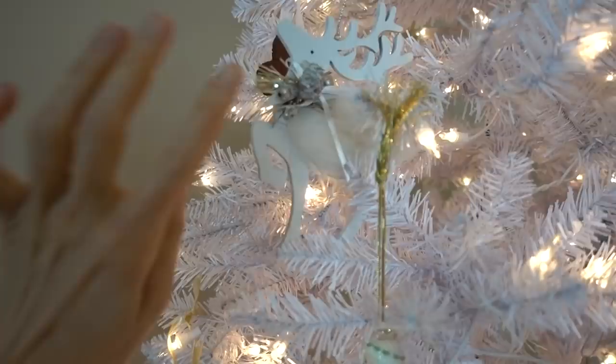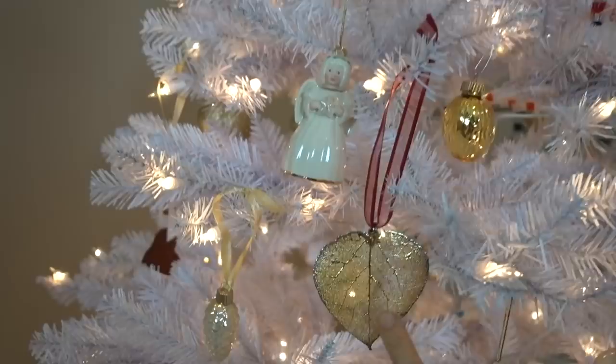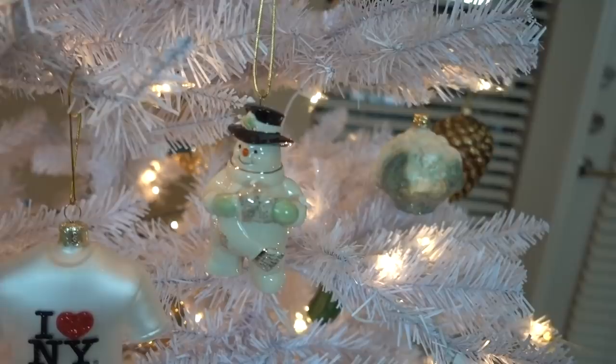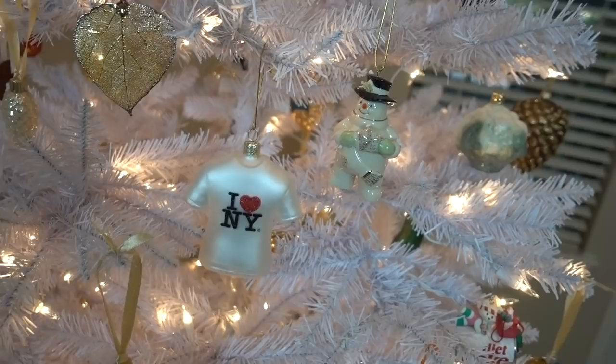New ornaments this year. I got the sweet reindeer that a viewer sent me, and my little angel Lennox is there right next to it. This is an old ornament from Colorado of an aspen leaf, and this is my I Love New York ornament from my time living in New York. And next to him I put the snowman. For some reason it seemed appropriate to put that there.